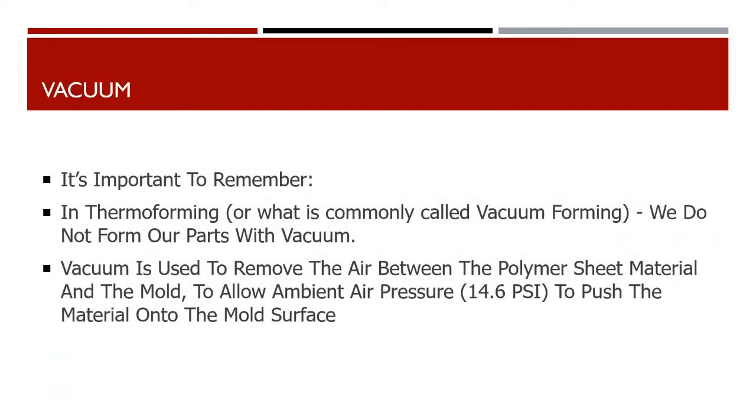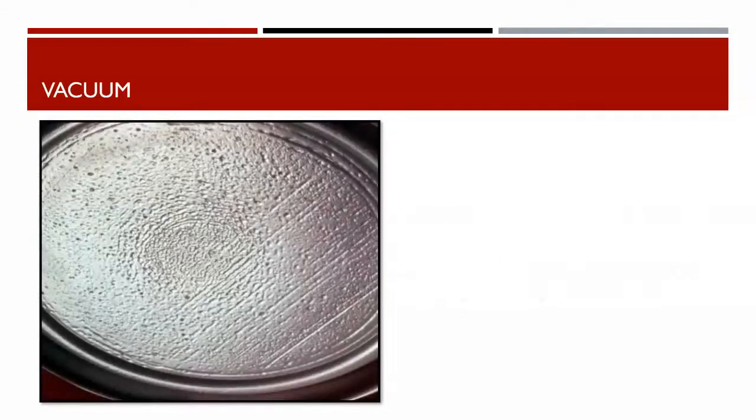Now, it's important to remember, in thermoforming, what is commonly called vacuum forming, we do not form our parts with vacuum. Vacuum is only used to remove the air from between the polymer sheet material and the mold to allow ambient air pressure of about 14.6 pounds per square inch to push the material onto the mold surface. So it's essential that we've got good vacuum to be able to remove the air fast between the sheet and the mold. If the vacuum is not correct and the air cannot be removed fast enough, it'll leave marks and defects on the formed part, such as in this image.